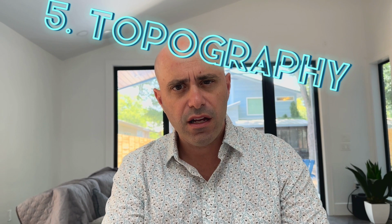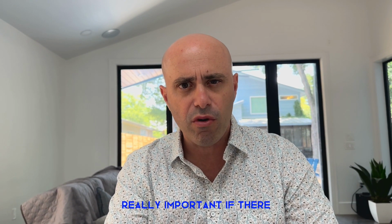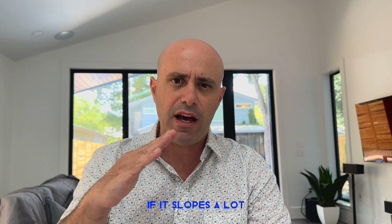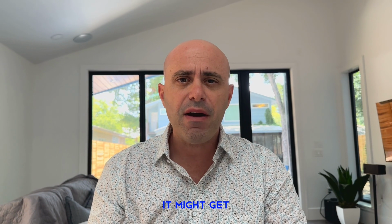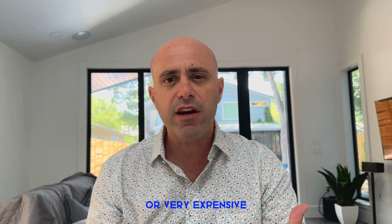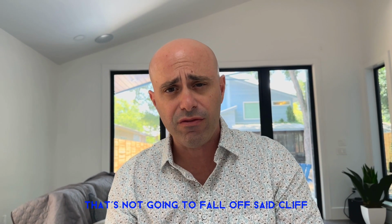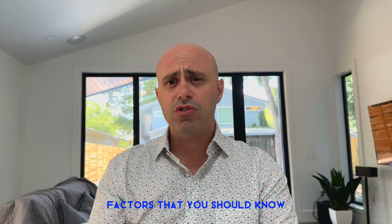Topography. This is another subject of the land that is also really important. If it slopes a lot, if there is a cliff in the back, it might get really expensive to move a lot of this dirt around, or very expensive to engineer a house that's not going to fall off said cliff. So these are important factors that you should know about.